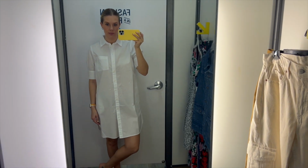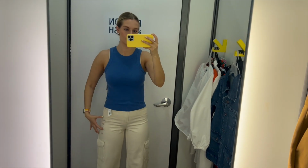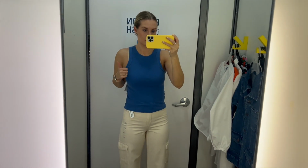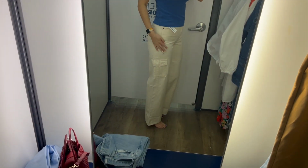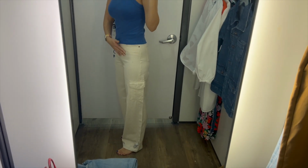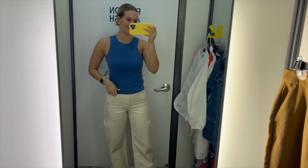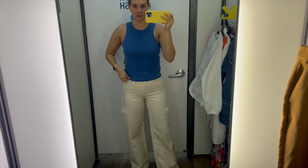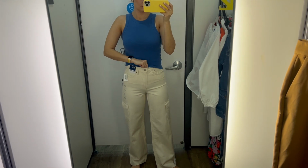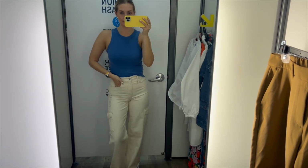Okay. Next, these little cargo pants, way too tight. I got in a 0, and I'm anywhere from a 0 to a 2 in their jeans, and clearly these needed a 2 because I just have a lot of puckering, but I loved these pants a lot. And then this blue tank is so cute. It is tuckable. I wish it was a little bit longer, but I don't have a blue tank in this color, and it's stunning. I feel like the lighting was a little off in these videos, but I loved it.